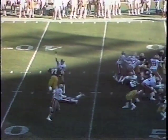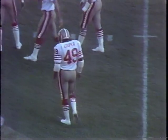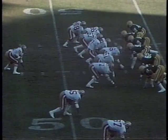DeBerg over the head of Cooper. Mike Butler pressuring. They had everybody up. He came with the blitz. He had to throw the ball away because they had Cooper covered coming out of the backfield. He did a lot of jumping around right before the snap of the ball, and you see the pressure he's getting.